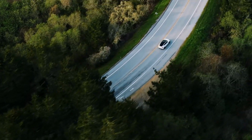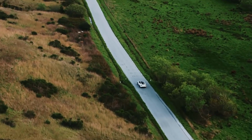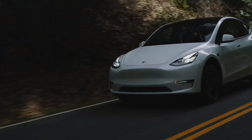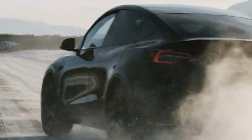The standard Model Y will go to 60 miles per hour in less than 5 seconds, while the performance model will take about 3.5 seconds. The Tesla Model 3 is even faster. If you're going to a drag race, the Ioniq 5 isn't the car for you. You might be better suited with a Tesla.